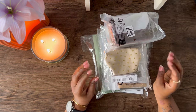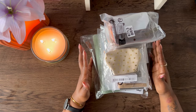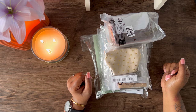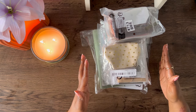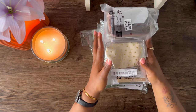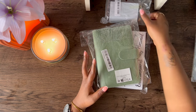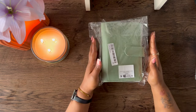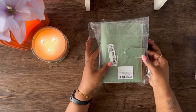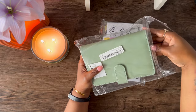This is everything that I got from Shein. We have some wallets, some binders, and some bits and pieces. I don't know where I'm going to start. I think we should start with the binders, okay? Let's just get them out of the way because that's the most exciting part about cash stuffing. It's the binders. So this binder right here, let me take it out of the plastic so that you can see it really nice.